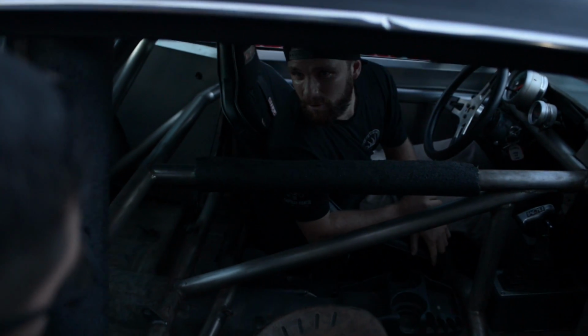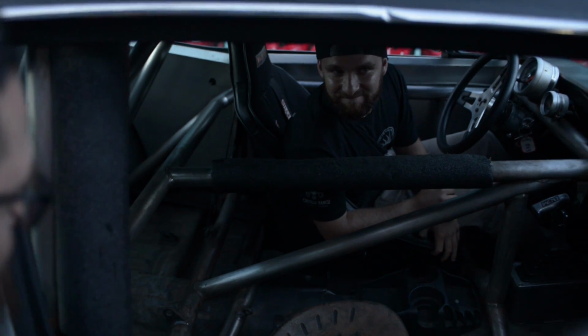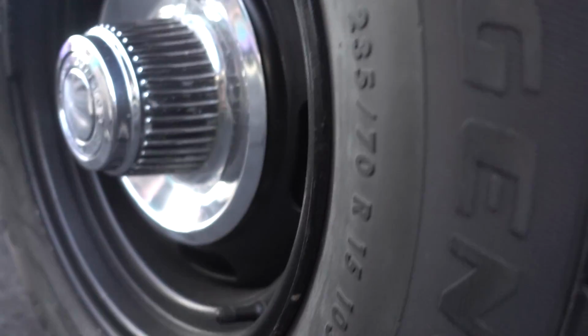You want water or no water? What makes more smoke? Tires going fast. So no water. All right, cool. Hang on a second. No water. Look how small those tires are. 220, 235? Those are just small. 235. He's got that.